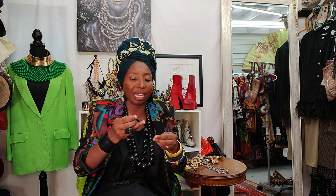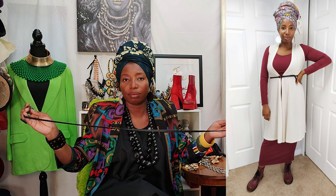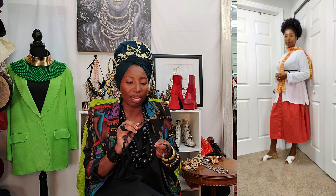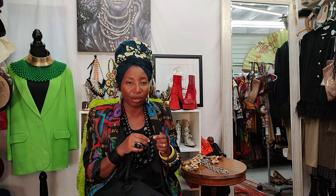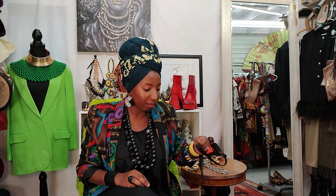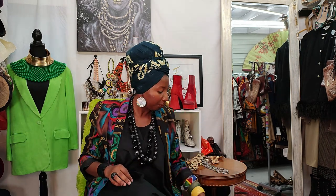So I'm not really drawn to this thin belt. I have not been drawn. I'm sure there will be a time and a place if I think about it, but it's not my type. I've tried to get used to wearing maybe one. I'm not reaching out for this belt at all. And you can tell there's some discoloration here. It's time to go. Yeah, it's got to go. I'm not really into it.